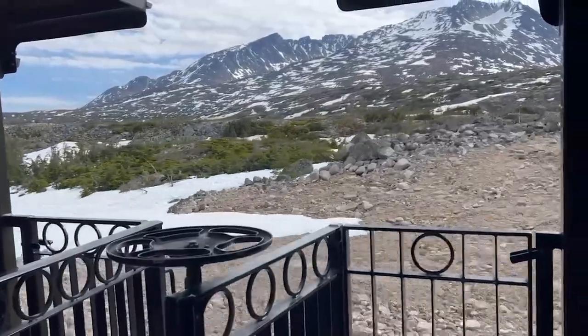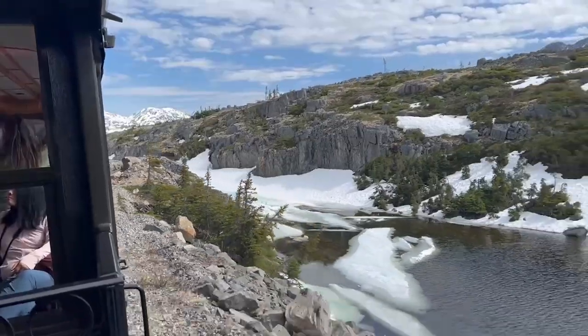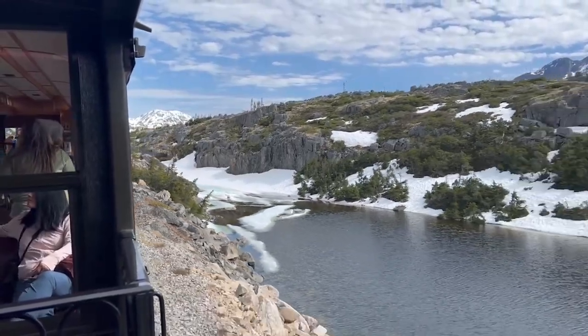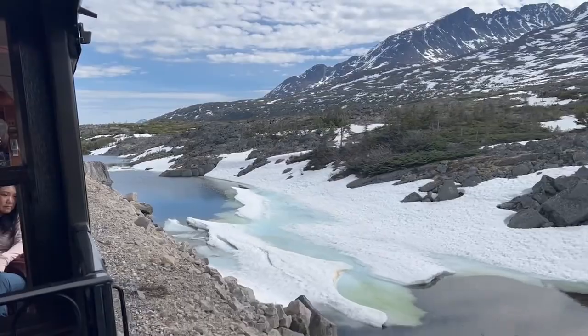Though not many people use them during our train ride, the views from the balcony were by far the best way to see this area. And we had such beautiful weather that it wasn't even really cold outside.